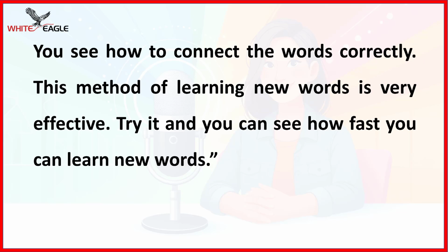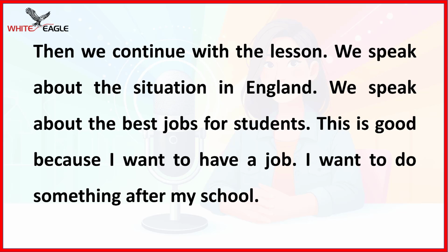This method of learning new words is very effective. Try it, and you can see how fast you can learn new words. Then, we continue with the lesson.